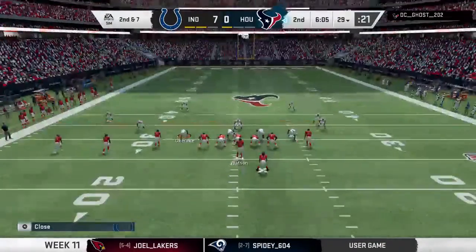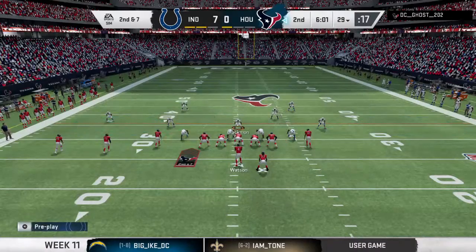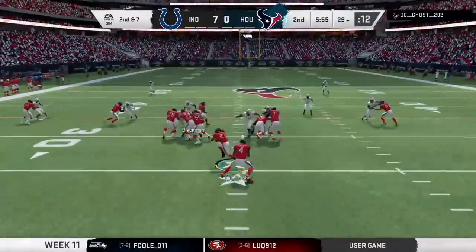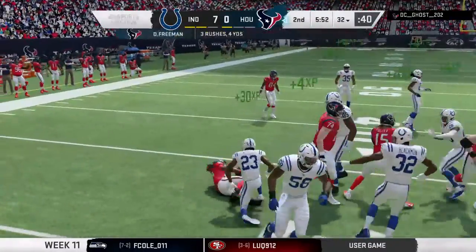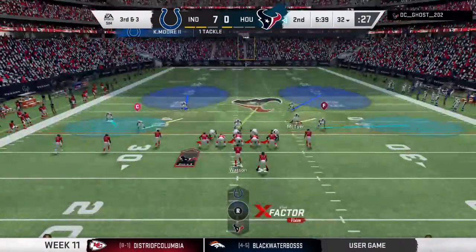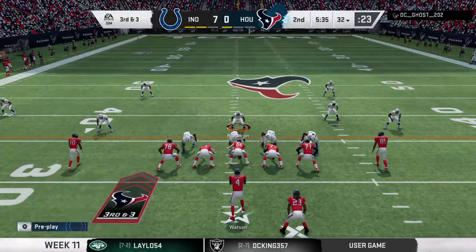That first down completion only netted him 3. 2nd and 7. He's tight on the right. Hey, we got 4. Out of the gun, they give to Freeman. 3 yards is half of what they needed. Now can they get the other 3 here on third down? That's a gain of 3. Brings up 3rd and 3.